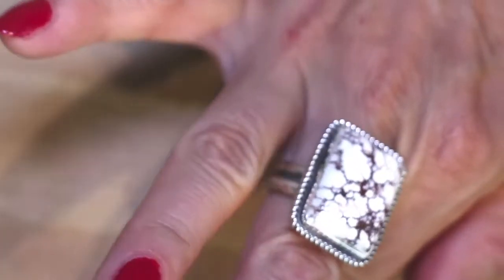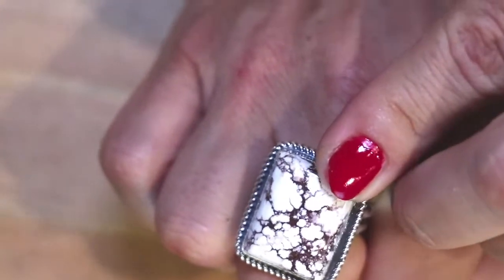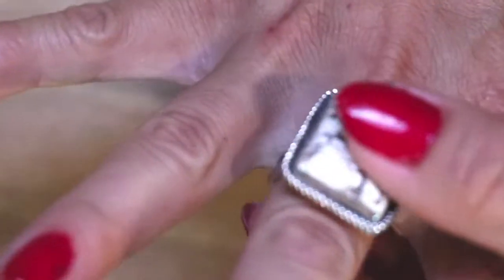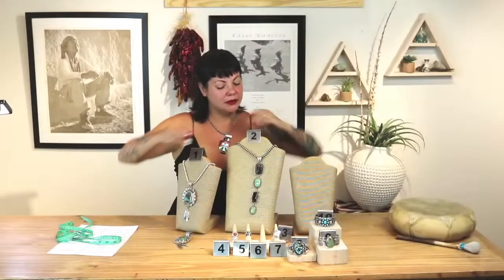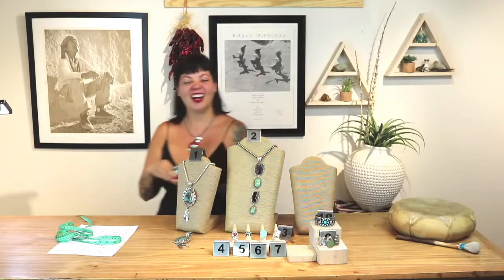Wild horse has the brown matrix. White buffalo has the black matrix. But neither of them are turquoise. A lot of people think that they're turquoise, and that's a misconception. Yeah, I have the actual name for it here. Is it magnesite? Magnesite. I want to call it mongasite, but I'm like, no, that's not the right word.